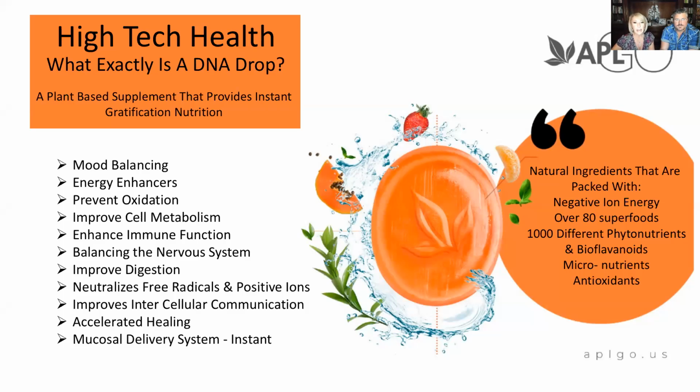And our DNA drop is actually filled and infused with these negative ions directly from nature. It is a plant-based supplement that provides instant gratification nutrition. So when you flood your body with these negative ions, what does that mean for you? Well, they're a natural mood balancer, energy enhancer. It can prevent oxidative stress in your body. It can improve your cell metabolism, your immune function. It can balance your nervous system, improve digestion, neutralize free radicals and positive ion poisoning, improve intercellular communication, accelerate healing.